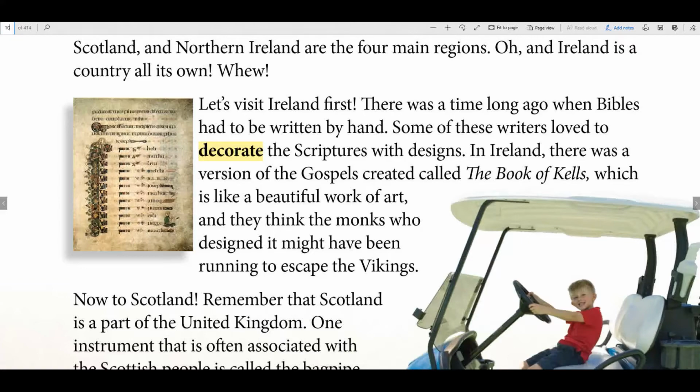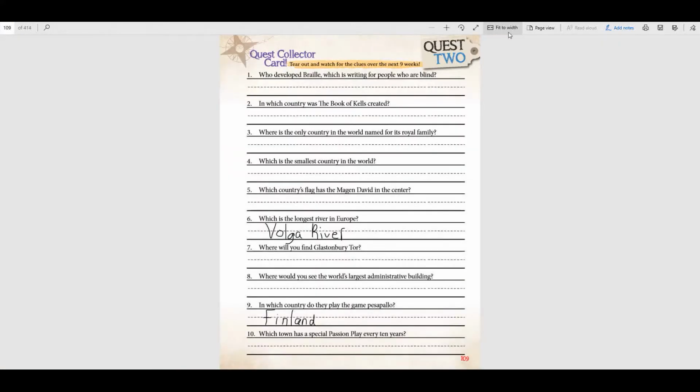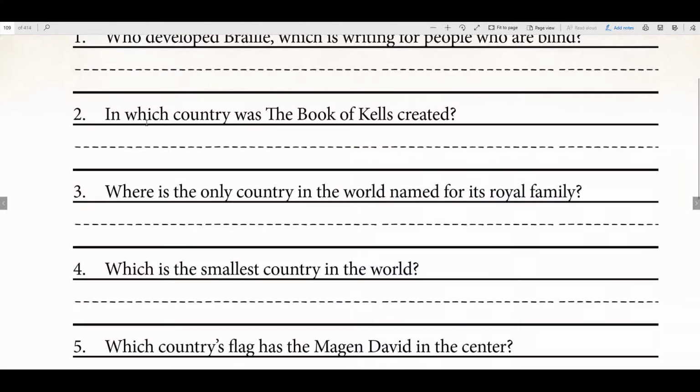Is that a clue? Let's look back over here. Is that a clue? Looky there. In which country was the Book of Kells created? Well, what do you know? It's the country of Ireland. So let's put our new clue down. Make sure you use good handwriting. Which country was the Book of Kells? Ireland. All right, so make sure you put that down there.